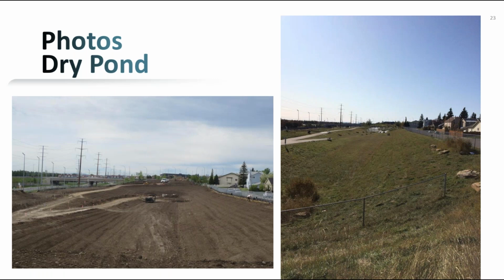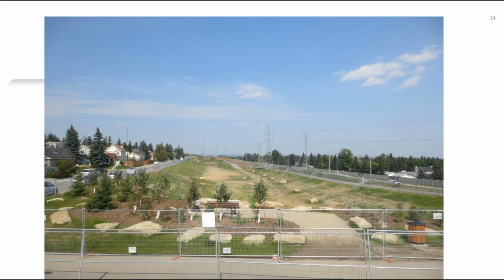We've got our planting beds in, we've got the grass growing within the pond bottom area, and you can see we have our maintenance access road and pathway, which are asphalt. Within the pond bottom area though, we ended up using a geocell product and vegetating that just to give it more of a natural look.